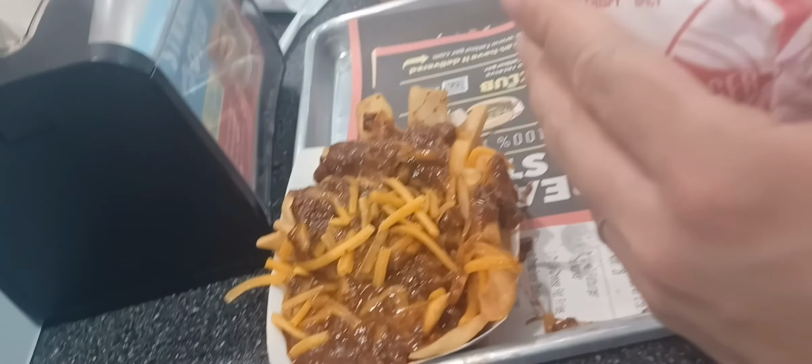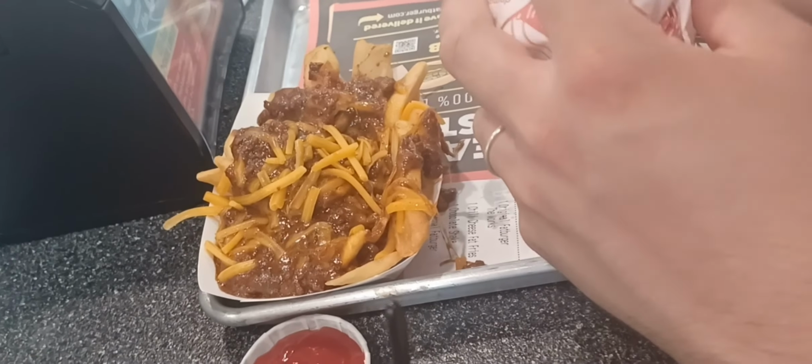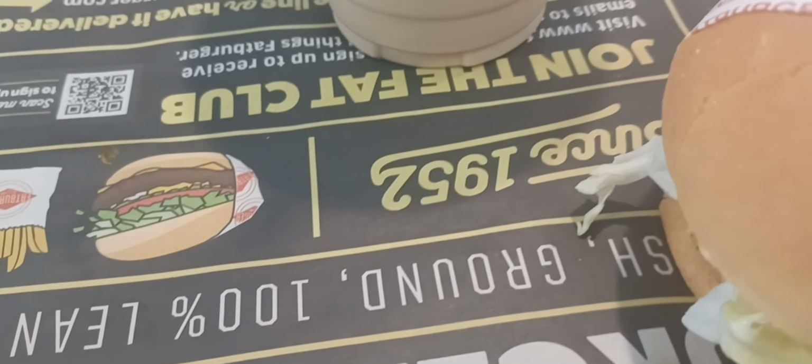Make sure to try the chili fries. It looks almost like barbecue fries. So we'll see you at Shock City.